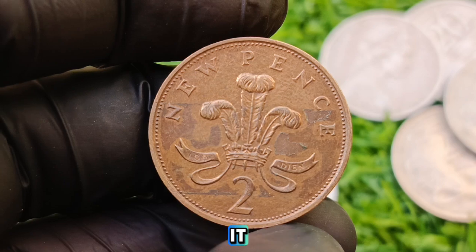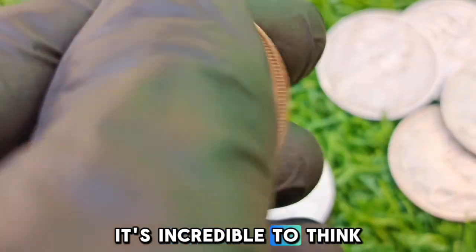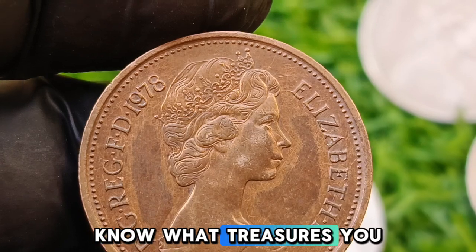So there you have it, the top four most expensive and ultra-rare UK coins that could be worth a fortune. It's incredible to think that everyday coins can hold such significant value. Always check your change, you never know what treasures you might find.